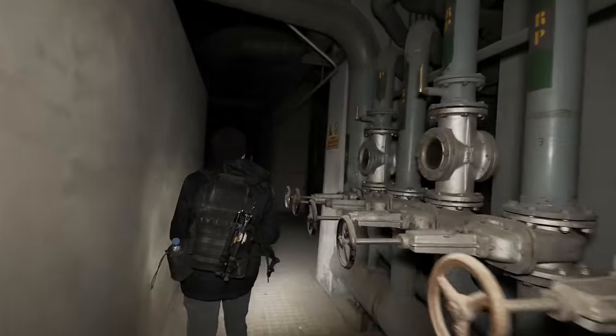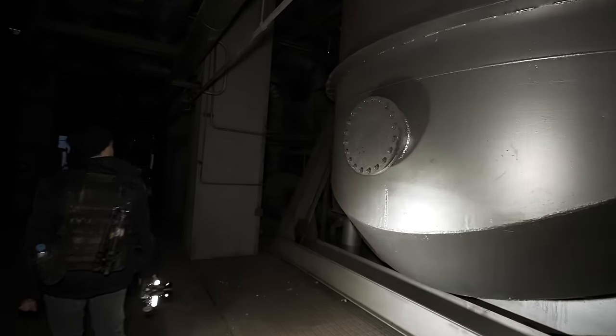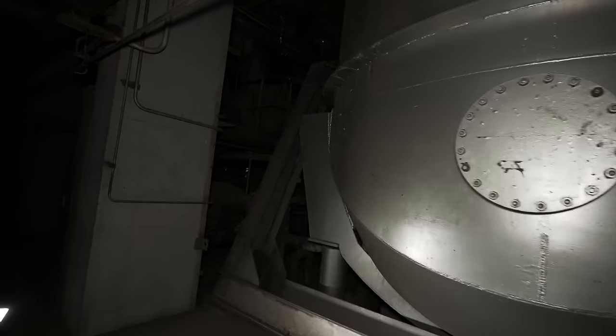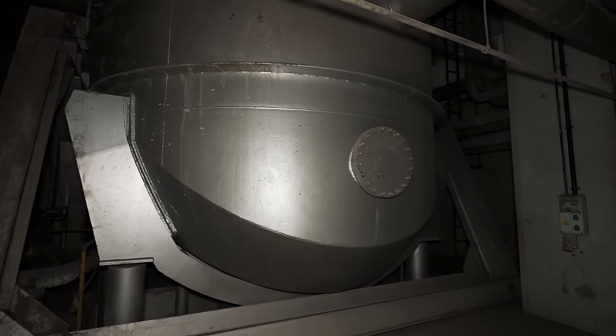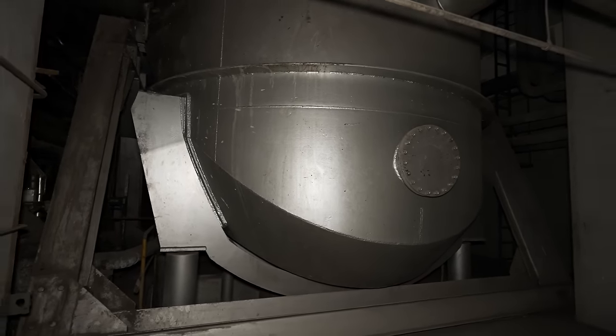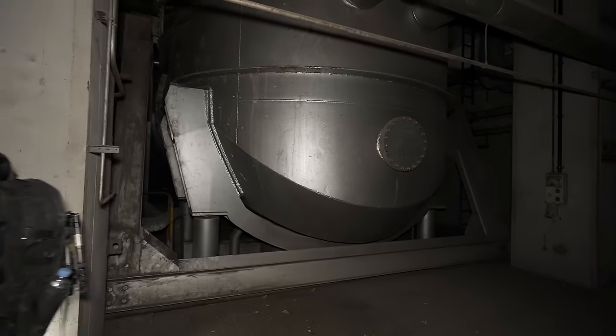Where is the condenser? It's really buried. Unless this is it? It might be part of it. It's right below it. That's the weirdest looking condenser I've ever seen. Right? Yeah, that would be it. Super weird looking.